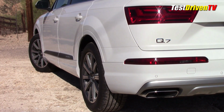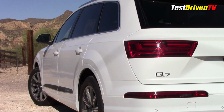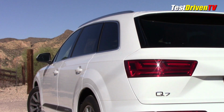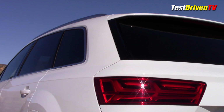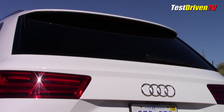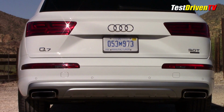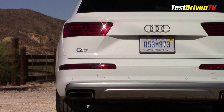Out here at the back of the Q7, you've got a few trademark things, that being the clamshell door. As you see, it sort of has that line that wraps around there. You've got LED taillights here, a completely new design. They light up very nicely at night. Built-in spoiler up on top with that brake light up there, and down below, big dual exhaust tips that give it a nice premium and sporty look.